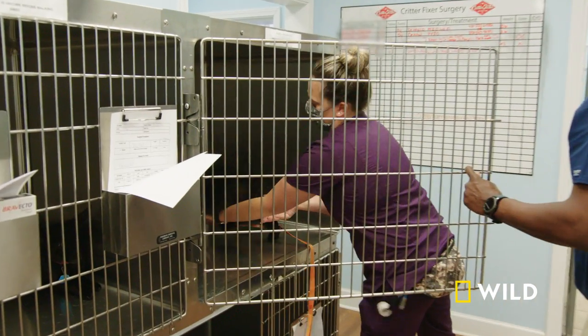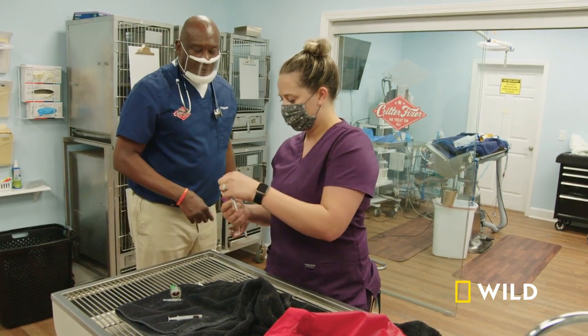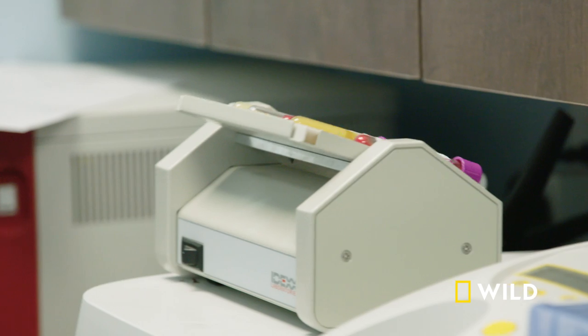Diabetes is a very, very serious endocrine disease these cats get, and it severely affects their quality of life. He's gonna run a stick on this one. All right. Crossing my fingers and hoping that this blood work does not reveal diabetes for Crowley or something more serious.